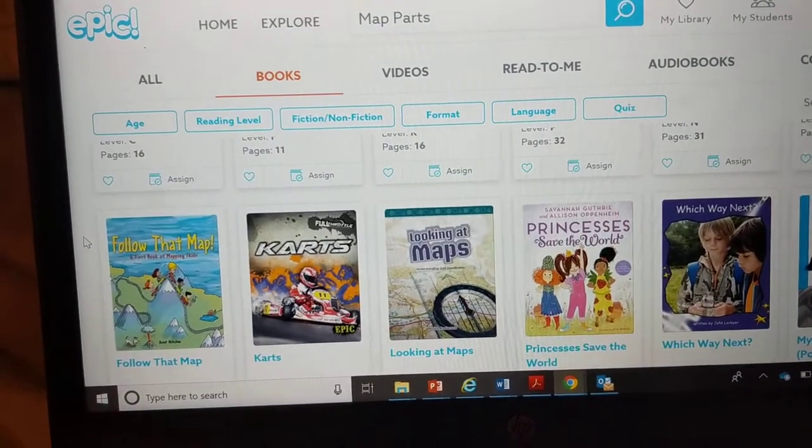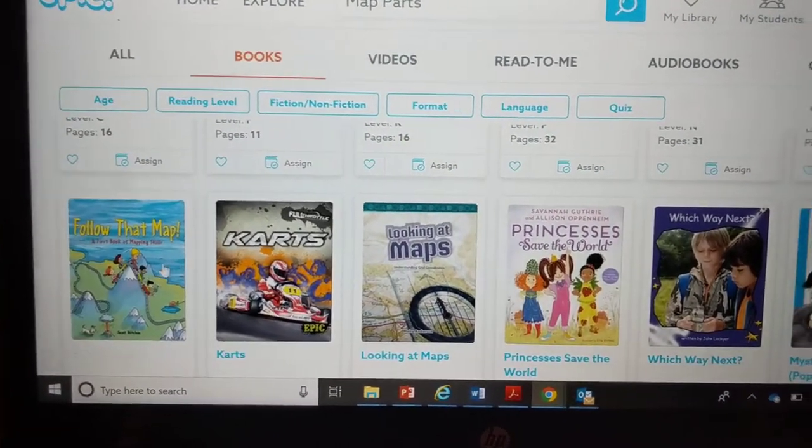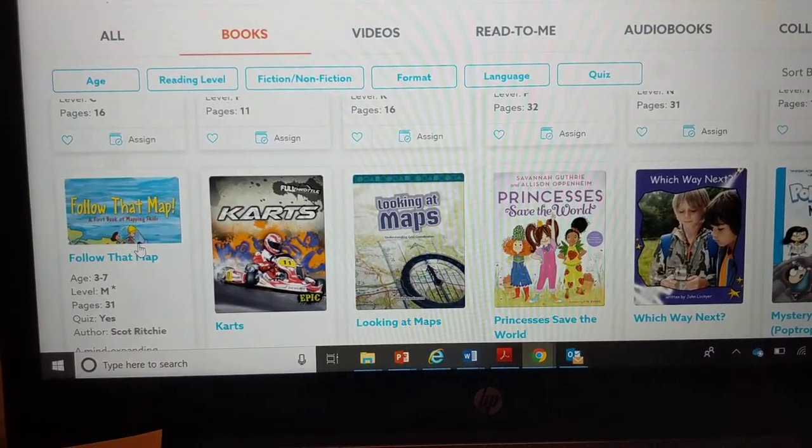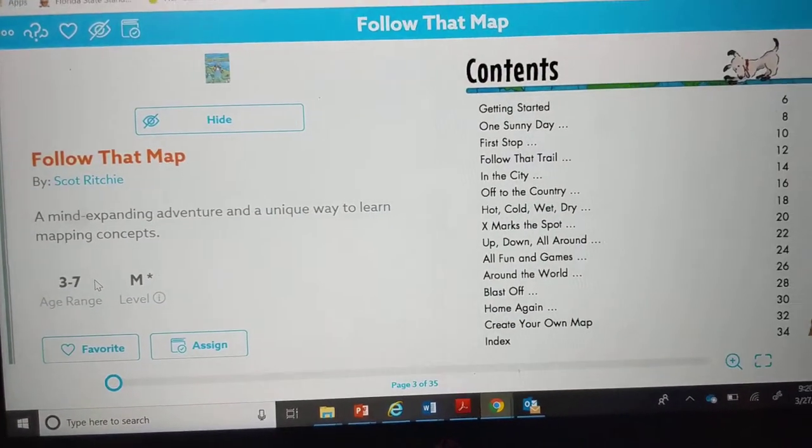So it is not a read to me book, so I am going to go ahead and read it to you because it says right here that it's a level M. That's a second grade level book. So I'm going to read it to you today.